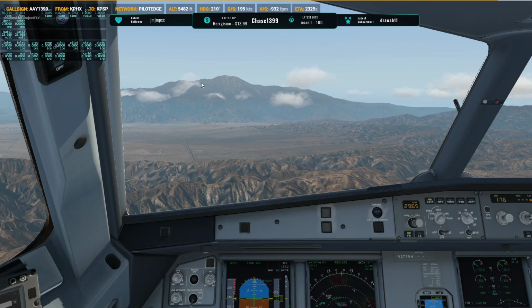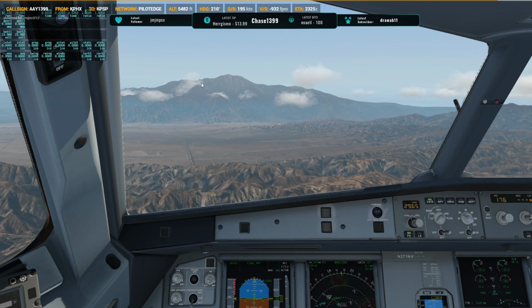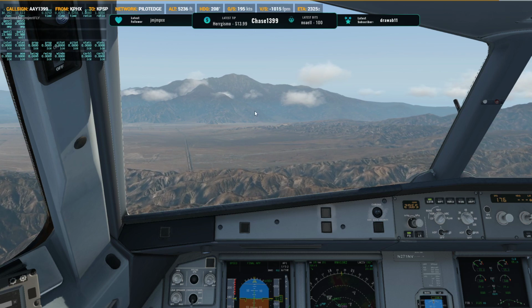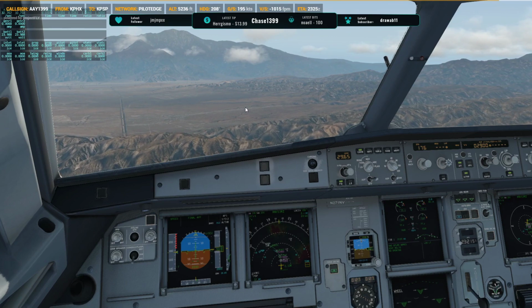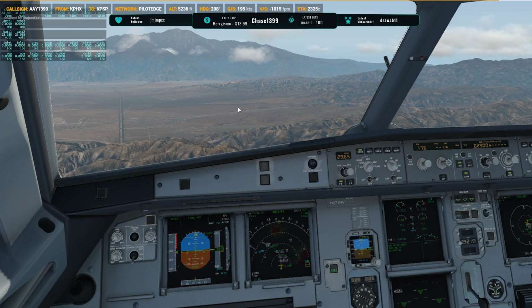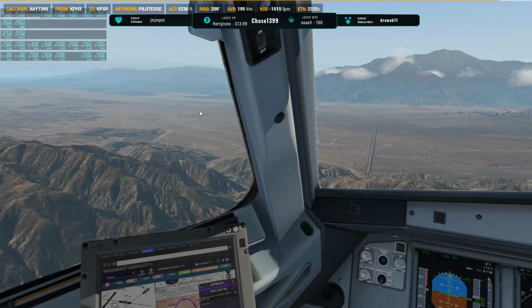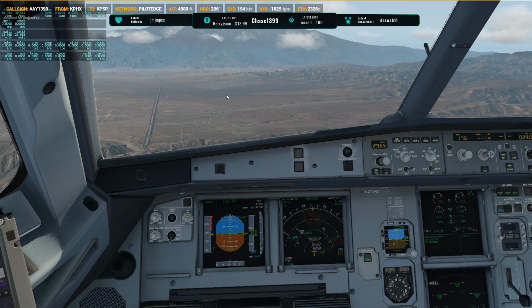Palm Springs Tower 119.7, Allegiant 1399. 2500. Take the terminal, please. SoCal 205, straight into parking, monitor ground. Straight into parking, monitor ground. SoCal 205. Palm Springs Tower, Allegiant 1399, RNAV 13 right. Allegiant 1399, Palm Springs Tower, runway 13 right, cleared to land. 13 right, cleared to land, Allegiant 1399.